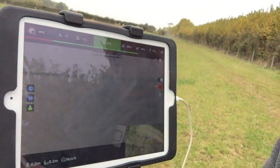I was really pleased with Litchi at the beginning. But to get this on the screen, it's not only worrying, this controls your aircraft. Now, what exactly is causing it, I don't know. I've used it in this field many times. I've turned off the quadcopter, I've turned off the controller, I've rebooted it, and it just seems to want to do this.